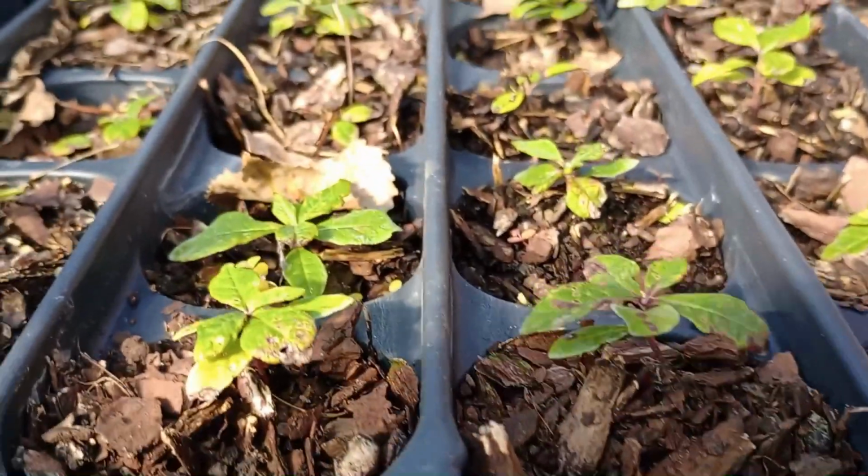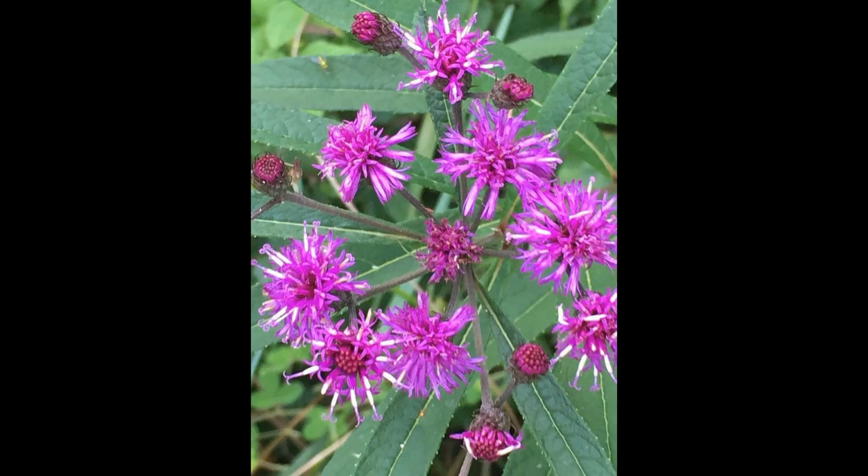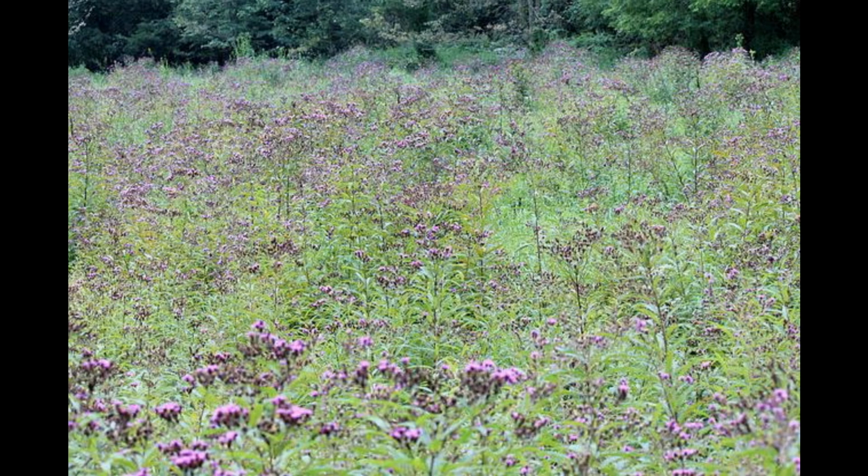So here's a New York State Ironweed, also known as Vernonia noveboracensis. It grows to a height of 4 to 8 feet tall with a spread of up to 4 feet, and it's hardy to USDA zones 5 to 9. It prefers full sun, and wild plants occur in wet sites, but in garden situations, it can be in a well-drained soil and tolerate some drought.